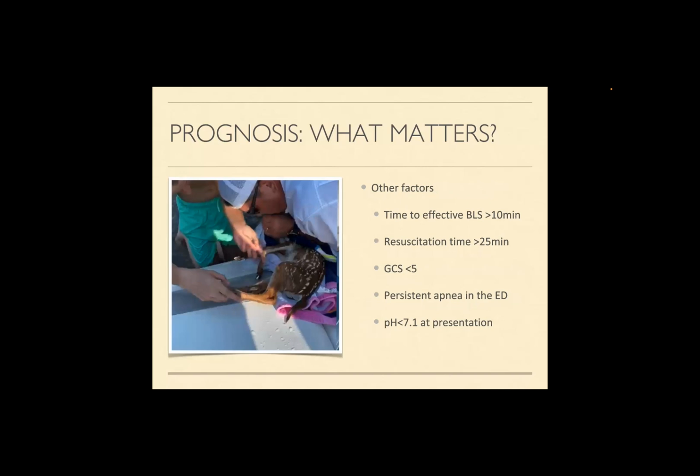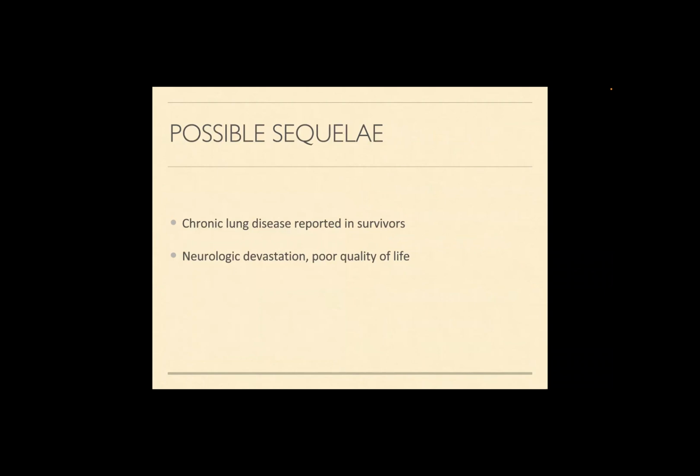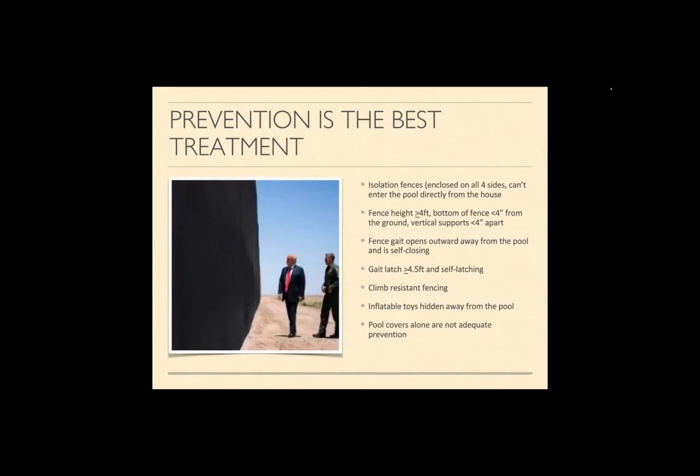Okay. So, some other factors that are associated with drowning: I talked about acidosis, a pH less than 7.1 is bad; persistent apnea in the emergency department, so no respiratory effort; resuscitation at a time that is prolonged, so 25 minutes or more; and then time to effective BLS support. So you guys getting on scene and ventilating and doing compressions on these patients. Notice it doesn't say time to effective ALS on scene evaluation. This is basic life support for these patients, good, adequate ventilation. And if you guys have heard my respiratory talk, I hammer on adequate, appropriate, effective ventilation with the BVM. That's what's going to be life-saving for these patients. And then there's always some sequelae, neurologic devastation, chronic lung disease. Those are really important. So how do we prevent this?